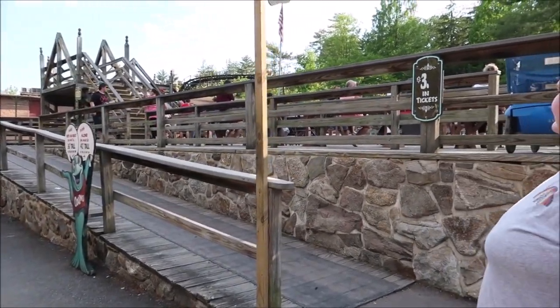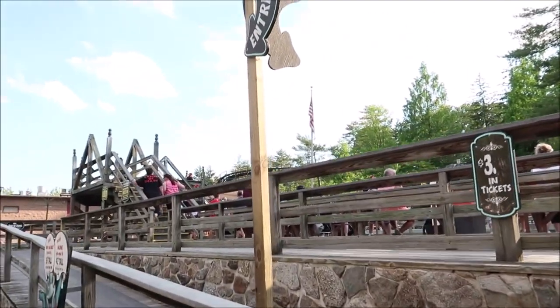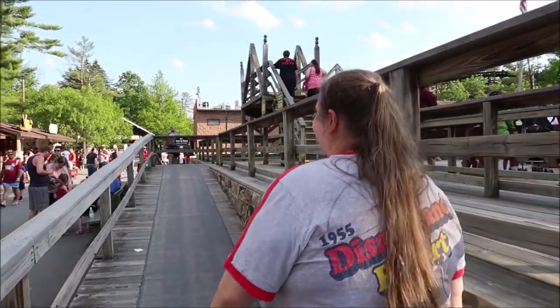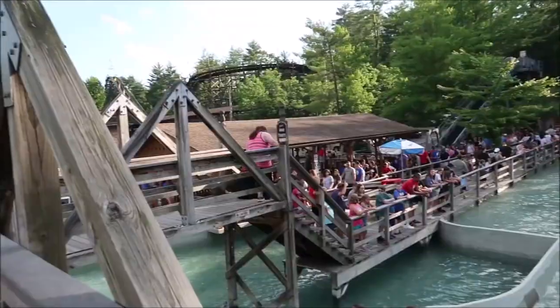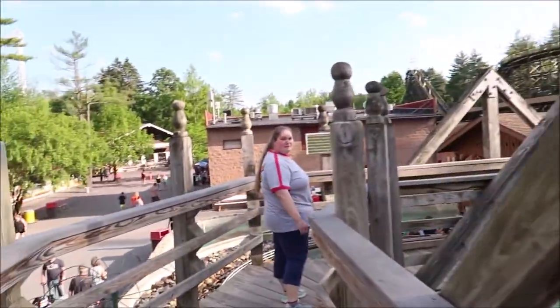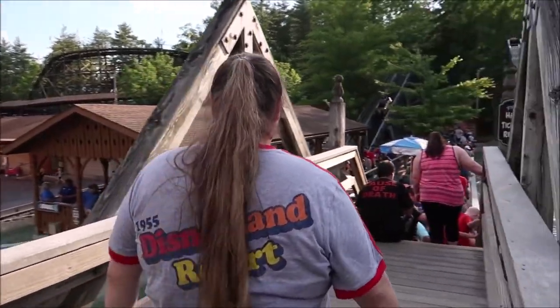All right, now it's time to do some of Bonnie's favorite rides, the Flume. Hopefully we're not gonna be the soggy bottom boys today. Or I'll be the soggy bottom boy. Oh boy. Oh lordy.